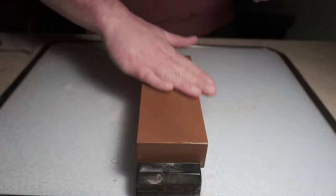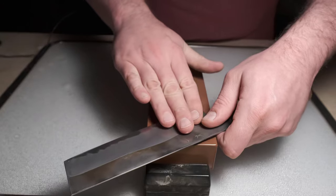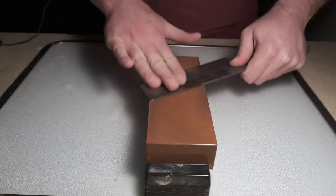And let's go ahead and try out this 800 Deluxe. It is definitely the thirstiest of the stones. You can hear pretty immediately, it's definitely more aggressive.